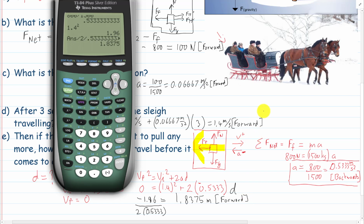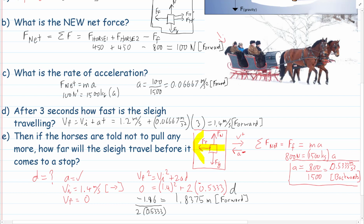Okay, so once the horses stop pulling, the guy goes, whoa, and the horses stop pulling, the sleigh comes to a stop in less than 2 meters. Well, you're not going that fast, you're only going 1.4, but there we go.